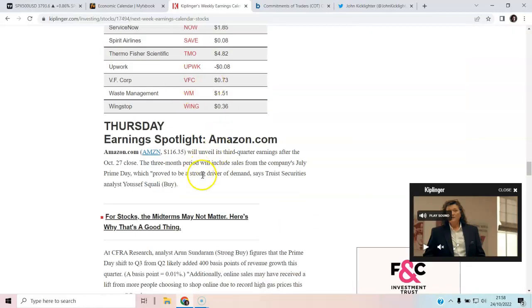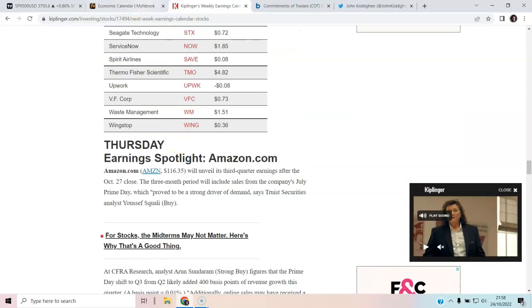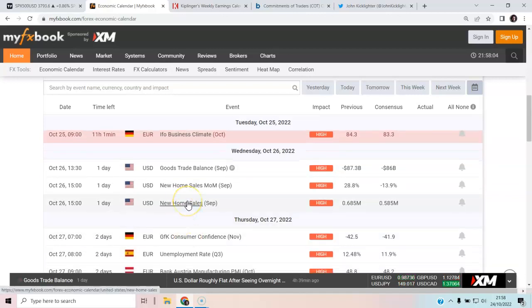For the next few days, we have Thursday with Amazon and Apple as well. If we go back to our calendar here, we also have a few figures for the US. We've got new home sales. We've been seeing a lot of this, and certainly there's a problem in housing. A slowdown seems to be inevitable at the moment, with the Fed killing demand with rate hikes being passed down to consumers, to home buyers, etc. And I'm not an expert. I just read a lot, and that seems to be how this is playing out.